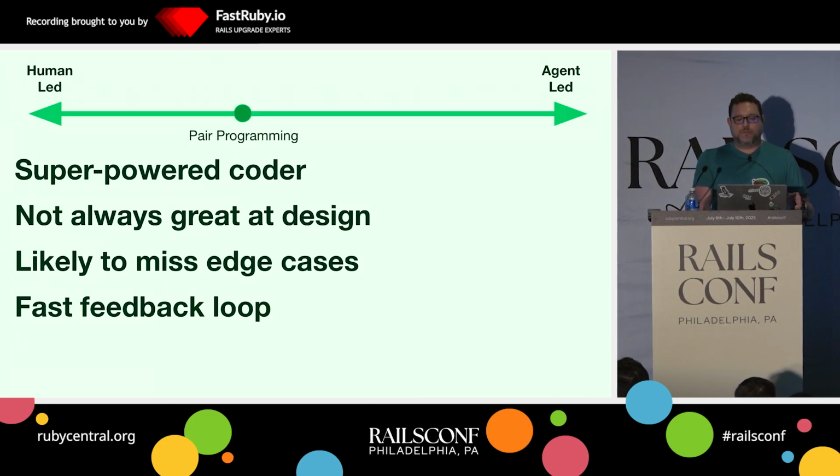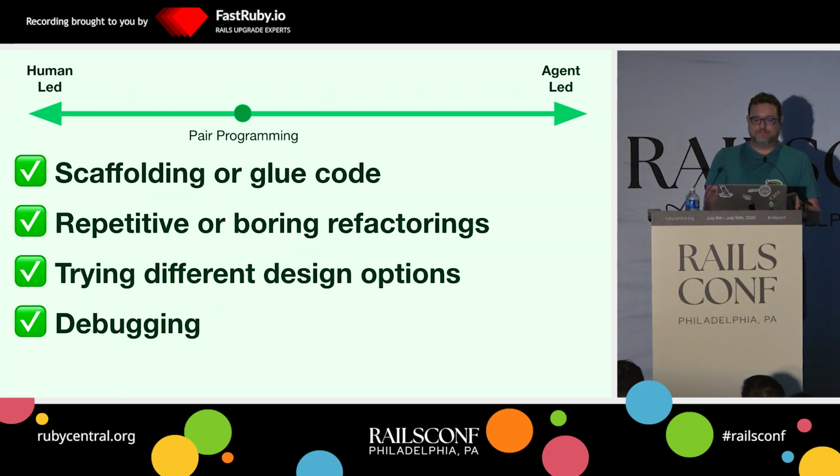Another option is pair programming. Agents are probably going to be the most convenient pair that most of us have an opportunity to work with. It's a great way to discuss design ideas, try out different implementations, and this is where you'll start to save a lot of time by having the agent write the code for you. The trade-off, of course, is that you have to review their work.